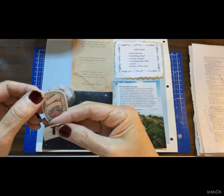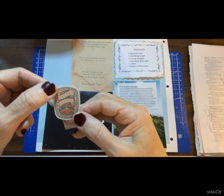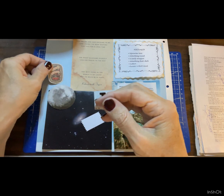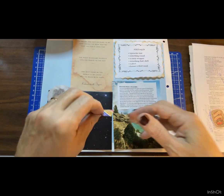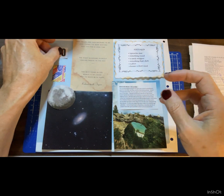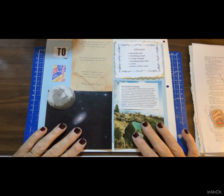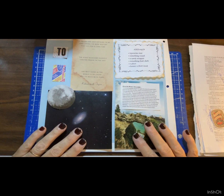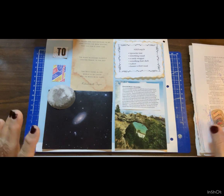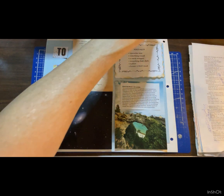Then this is, it says cherry brandy. I thought it said cherry candy. Nope. We'll use that as our candy wrapper. I think we'll do it like this.